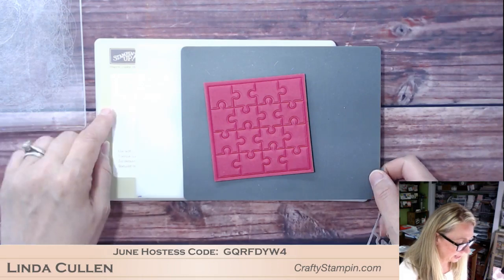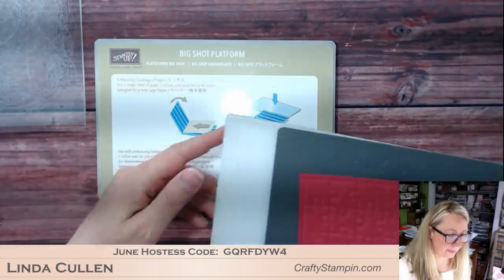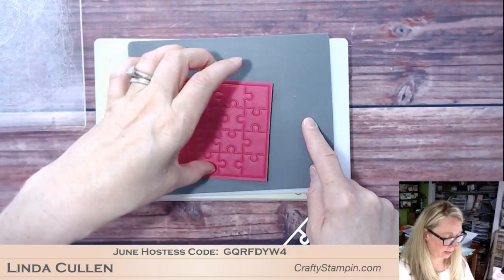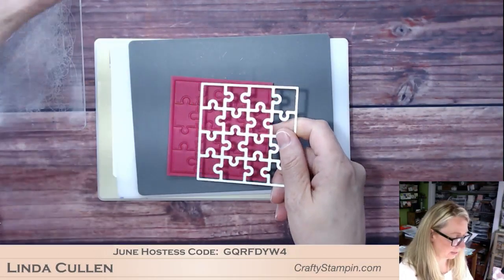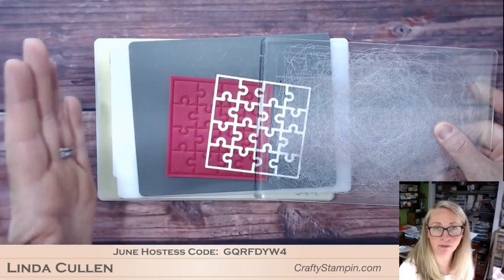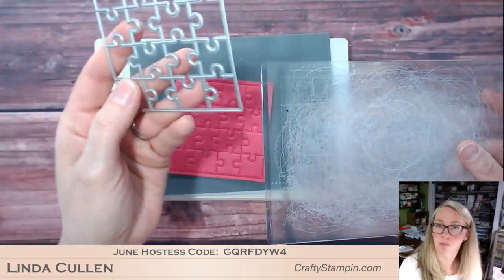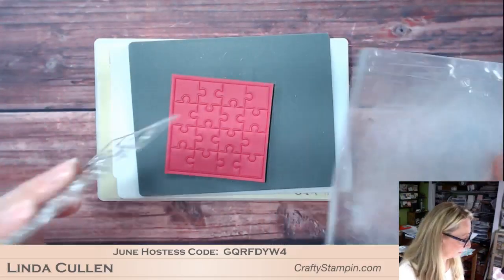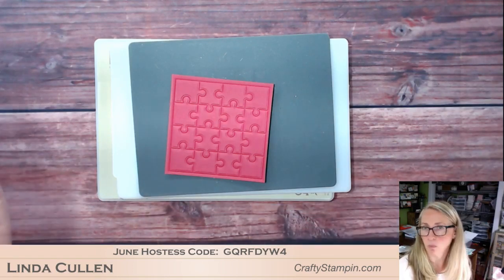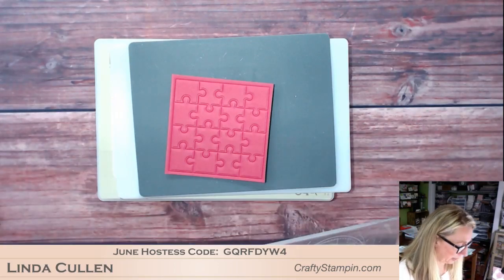So for me and my Big Shot, this works best. Big Shot platform, white embossing platform, thick gray, paper, die, then the clear plate. That is the sandwich that works best for me to get a deep, rich embossing with cutting dies. It would also work with just the embossing dies, but this is what is working for me. I did not use the blue mat. I did earlier when I was testing it, and it did work too. It didn't cut it, but I didn't need to. So I did not use the blue mat for this.